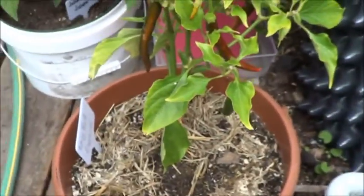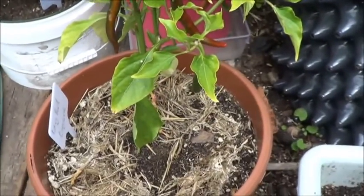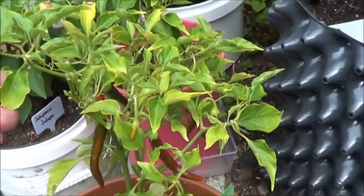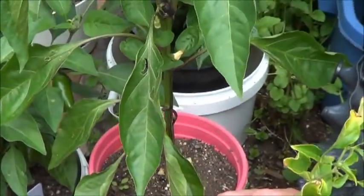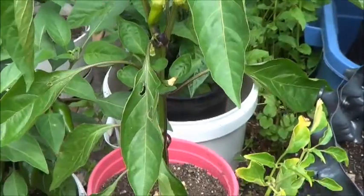This particular long red cayenne is not looking very happy. This one might be harvested and headed for the compost. I have quite a few of those around, so I'm not too worried about it. Kind of lost track of what this pepper is. Might be a banana. Really not sure anymore.